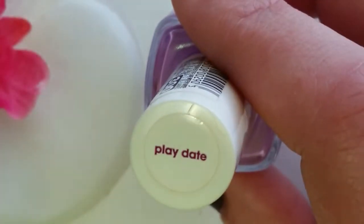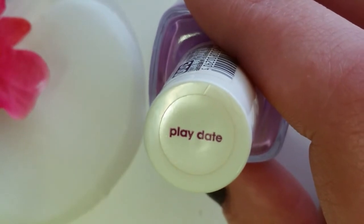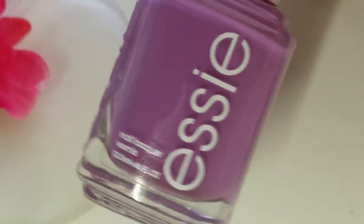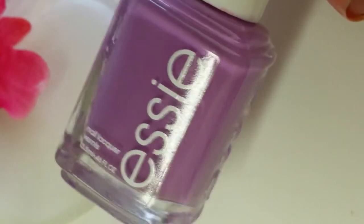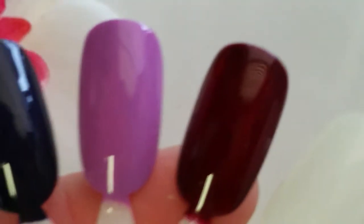Let's go ahead and move on to the other 2 actual more purpley colors. This one right here is a classic as well. You can still find it in the core display for Essie, Playdate. It's just a really beautiful, vibrant, mid-tone kind of purple color with a pink undertone. It's so gorgeous, so bright. I mean, it's just one of those colors that you just have to understand. It's gorgeous though. Highly recommend this one. I highly recommend them all, but that's one I think that you need in your collection if you like Essie, so you probably should already have it anyway. So here's 2 coats of Playdate.